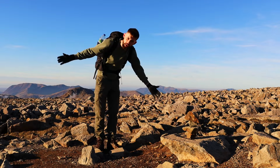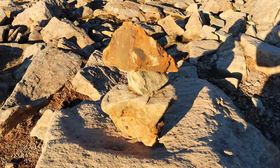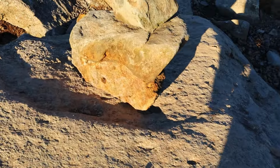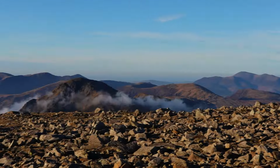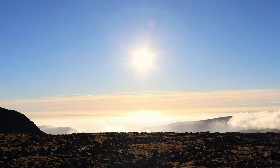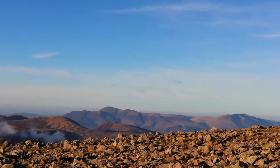Ta-da! Challenge done. There you go. I'm gonna get a bit closer just so you can see I didn't fake it. It's still standing. That's one rock at the bottom, two, three, four. And look at these stunning views, man. You can't beat this. Look at that. The sun's about to set. Absolutely stunning.